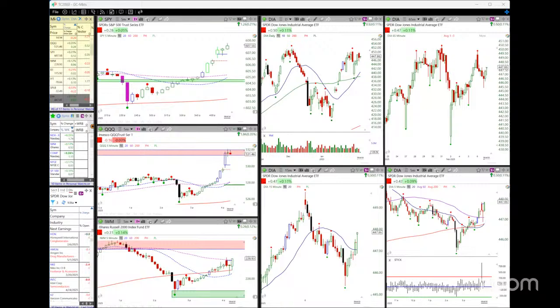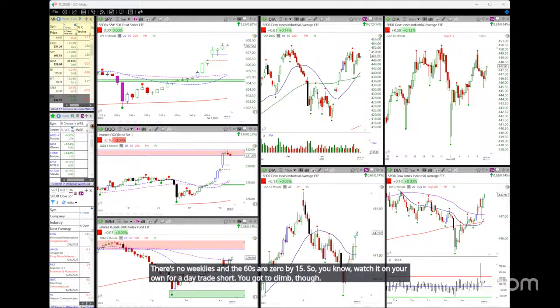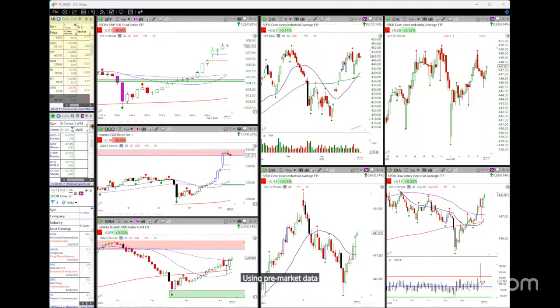All right. Let me see if there's a zero DTE. There's no weeklies, and the 60s are 0 by 15. So, watch it on your own for a day trade short. You've got to climb though using pre-market data. These are just some excessive gaps. So see this one, I said it's a sloppy gap and snap.